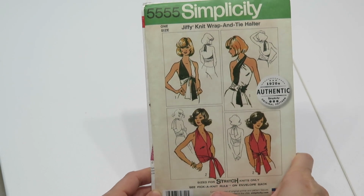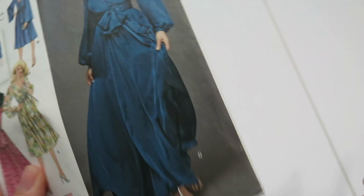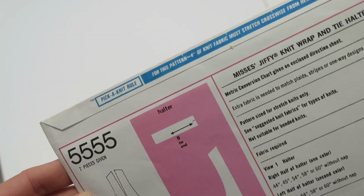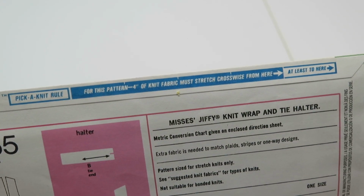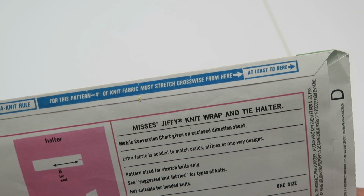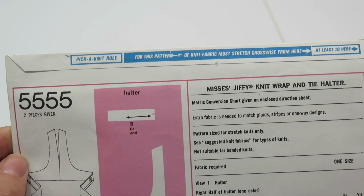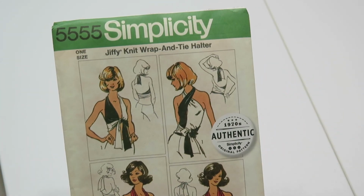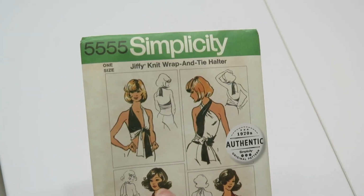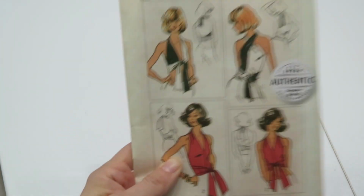See, pick a knit rule. The pick a knit rule. Is there something stuck? Okay, there's something stuck to it, sorry. Pick a knit rule. What in the heck is the pick a knit rule? For this pattern, 4 inches of knit fabric must stretch crosswise from here. Okay, I like that. It's concrete instructions. All right. I could see wearing that. Oops, this one, possibly. Very cool.